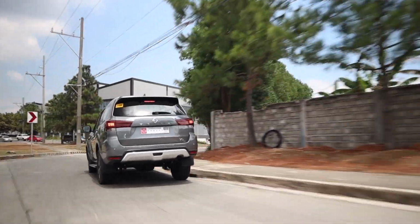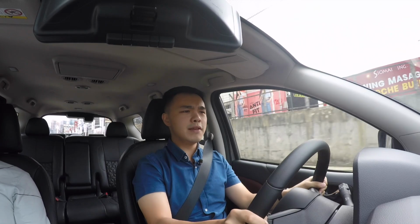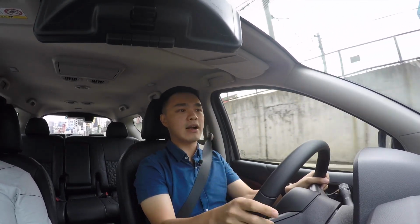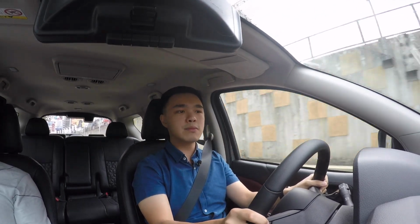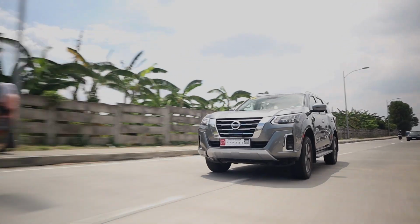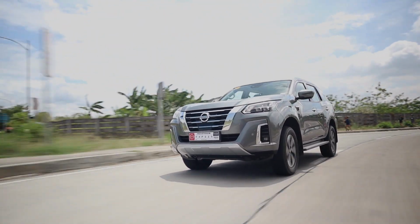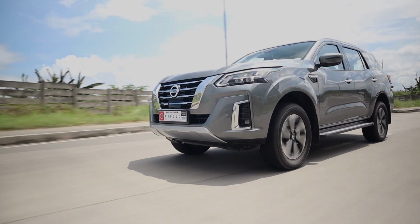One thing that is kind of odd with the Nissan Terra is its steering. Yes, it does feel really light, but it feels so disconnected from the road and you don't really know what the front tires are doing. So yeah, it's kind of hard to pinpoint. If you want something a bit more precise, you should probably go for the likes of the Mitsubishi Montero or the Toyota Fortuner. But if you really enjoyed the steering of the MU-X and also the Ford Everest, then you will feel very much at home with the steering feel of the Nissan Terra.